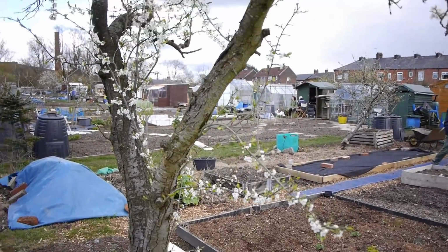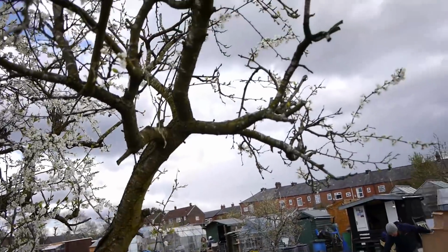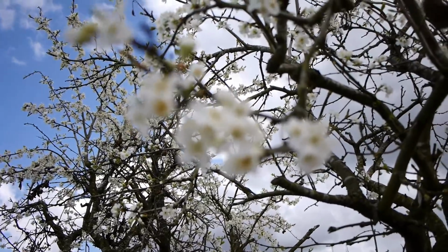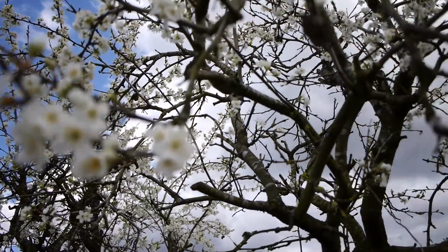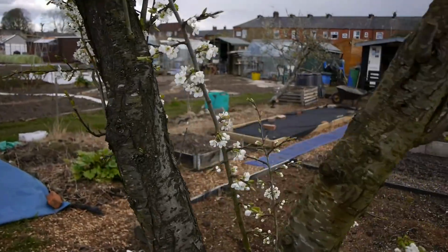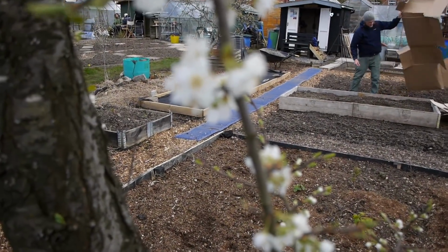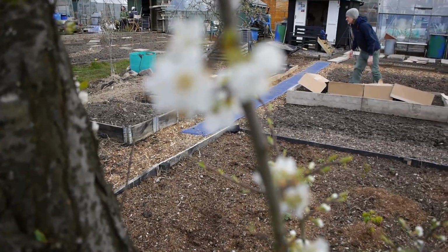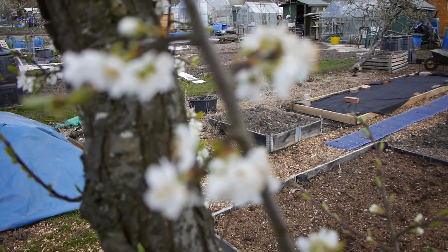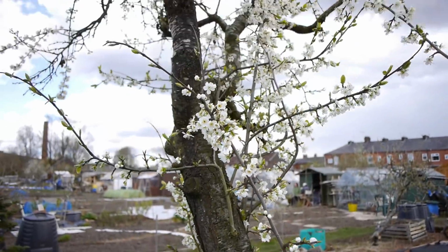I said pear tree last week. It's not pear tree, it's plum tree. But she's blooming beautiful at the moment. Absolutely beautiful. Plenty of blooms on her. Well, she's not having it, is she? She's having a hard time focusing on them.